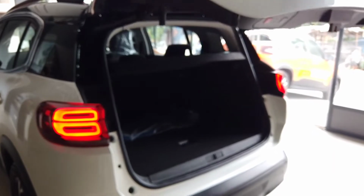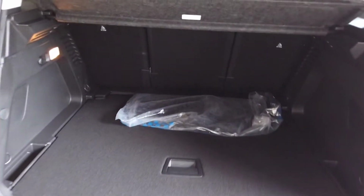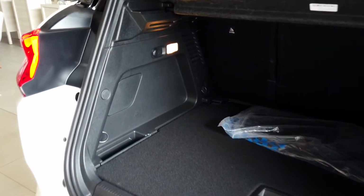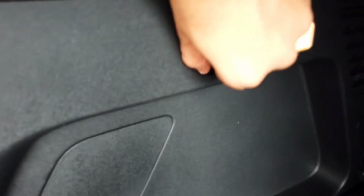So the boot carrying capacity happens to be 580 liters with the rear seats reclined up, and if the rear seats are moved into the complete forward position it is 720 liters, and if they are reclined down entirely it gets a massive 1630 liters of boot space. And over here you get a 12-volt power outlet along with the light and some storage space over here.